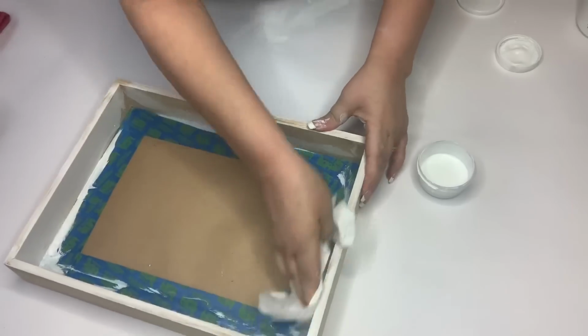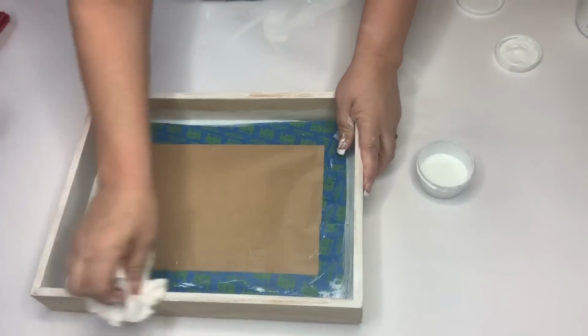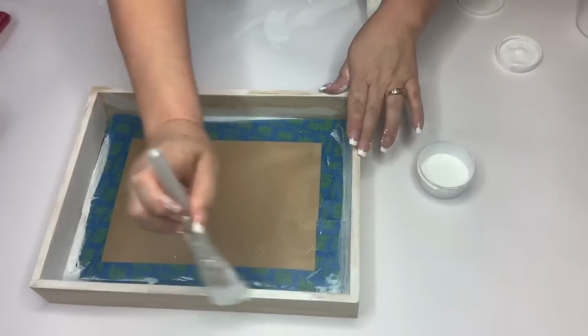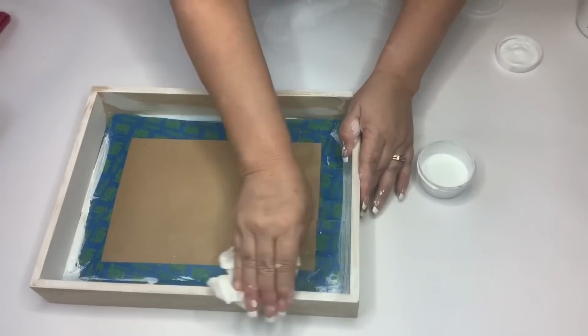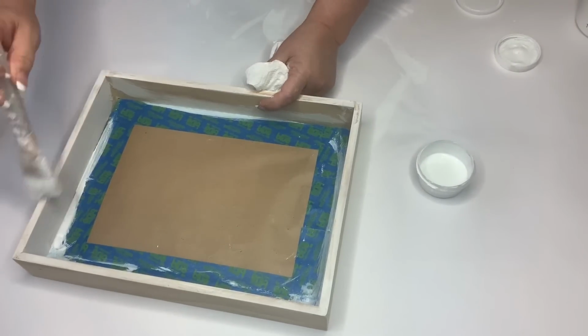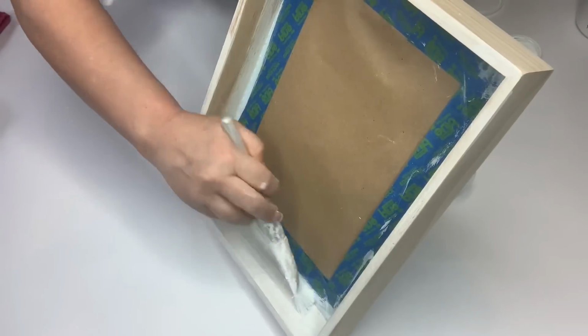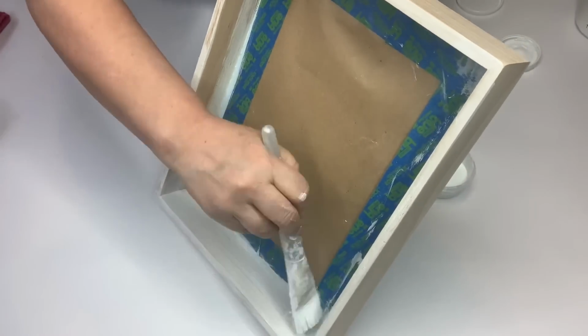Some of the areas started to dry too fast because chalk paint is notorious for drying so quickly, and that's one of the benefits to having chalk paint instead of an acrylic paint. So I just brushed it on and then wiped it off with a paper towel and did that all the way around. And then at the top rims, I just did it a little darker, a little more solid.